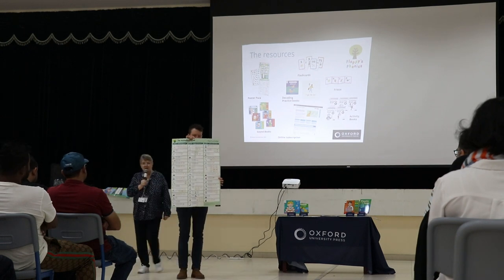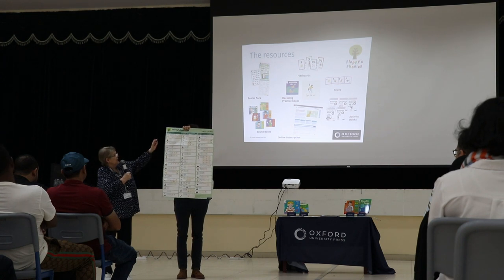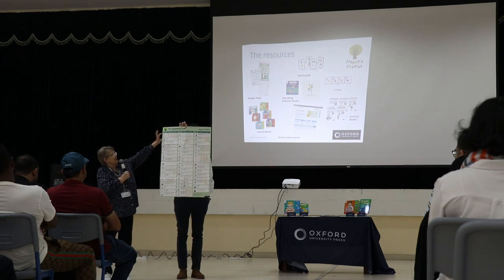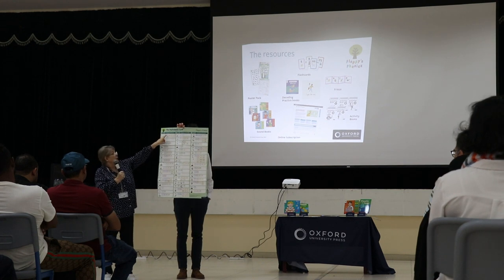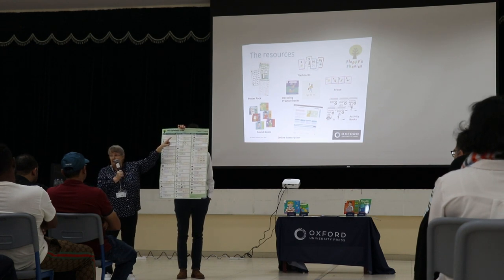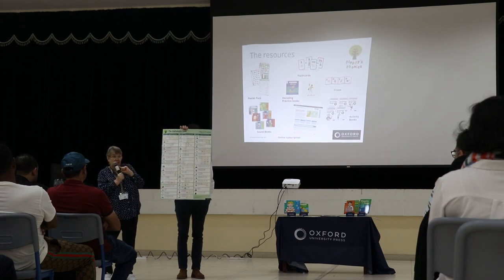This one's very interesting. This is a poster they will use in the classroom, it will be in every classroom. But we're going to look at this sound. Can you see this sound? Look at all the different spellings. It's a bit like J, and also the J and the G.